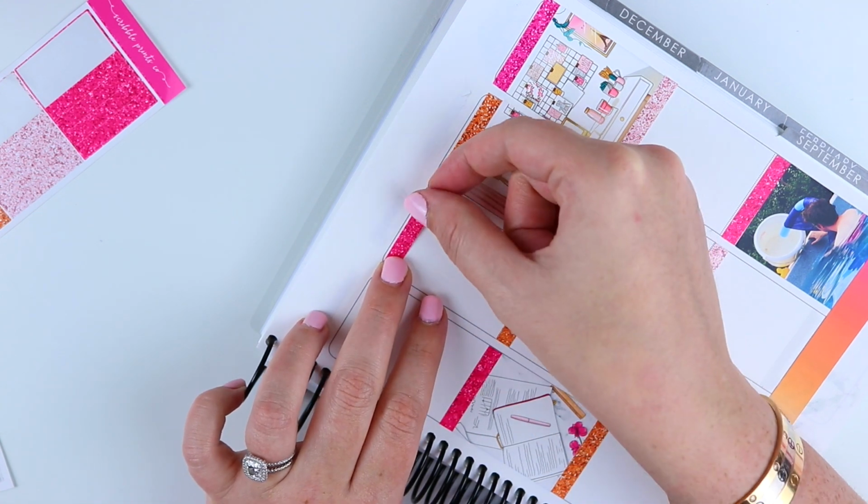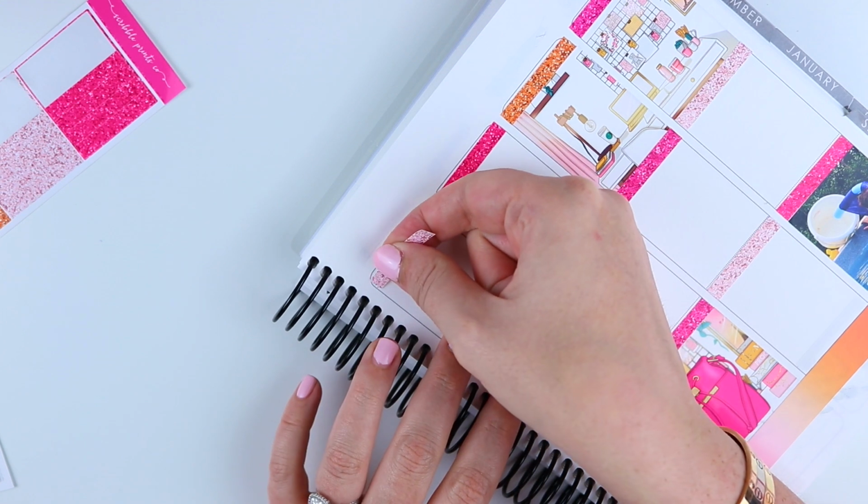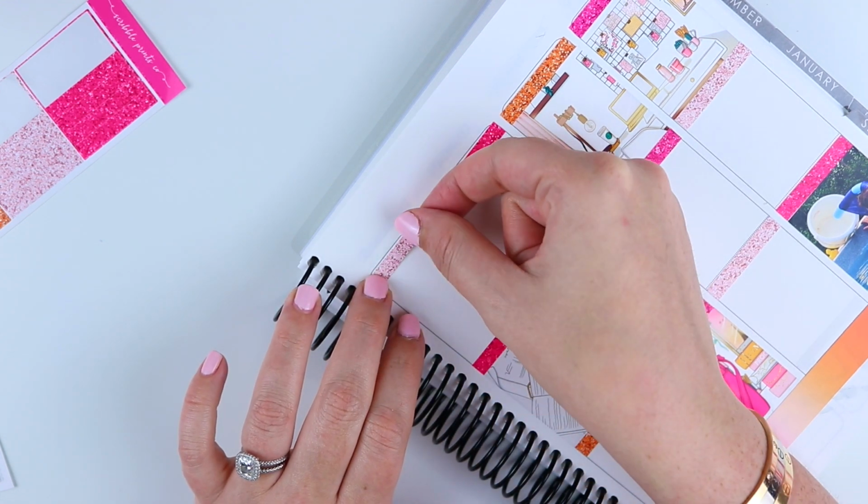So I think these have to go a little bit lower than the line, which is kind of hard to line up, but I'm just doing it visually.